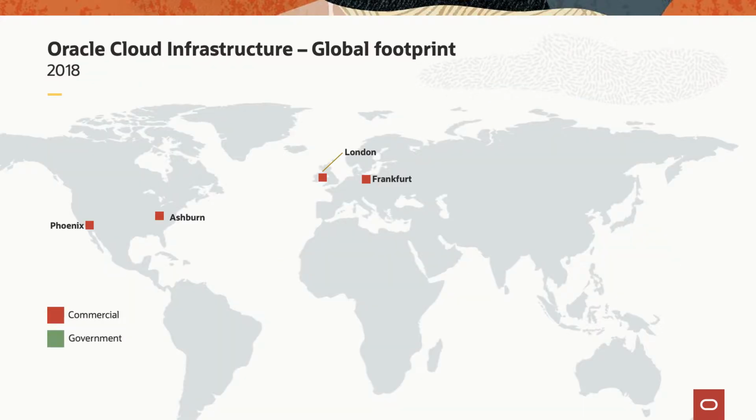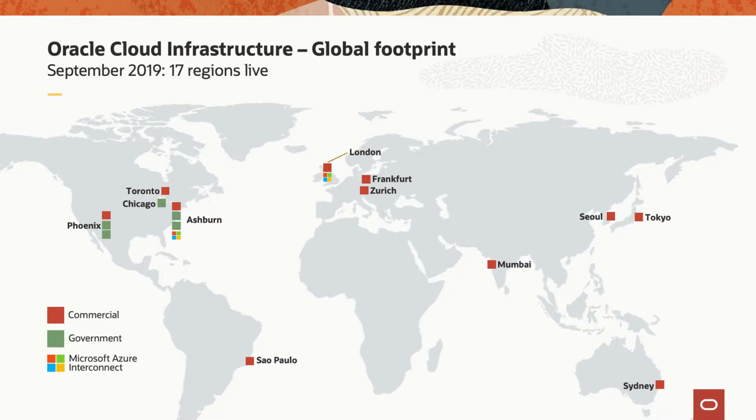Our OCI regions include both government regions and commercial regions. In 2018, we started out with just 4 regions. By the end of 2019, we had 17 regions, launched with 7 of those providing HPC or GPU specialty shapes.